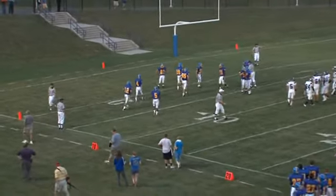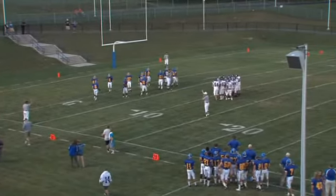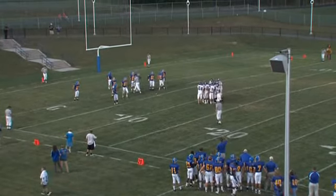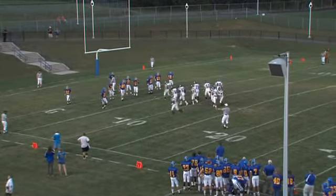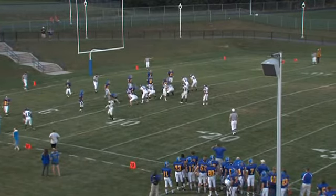Same thing I was just talking about when Blacksburg was in trips over here. Liberty didn't send anybody out on the inside receivers. That time they were in a 2-receiver set in a normal I, and the outside linebacker for Blacksburg didn't get over far enough, and they just throw a quick pass out to him for a big gain on offense.